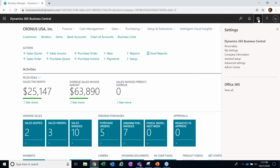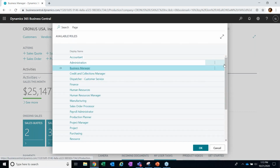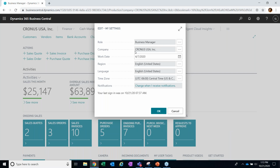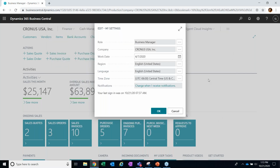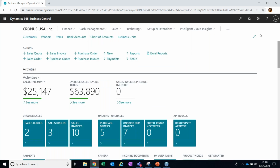This is the settings. So under settings, my settings, you'll see that I'm logged in as a business manager. There are a good number of roles aligned with your organization. If I needed multi-company functionality and I needed to switch between companies, I would just come in here to my settings and then select the company that I would need to jump to. Then it has some information regarding your date and region and how notifications interact with you. So that's under your settings.